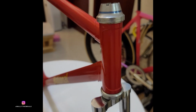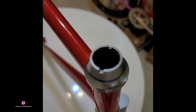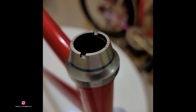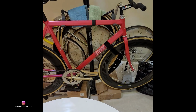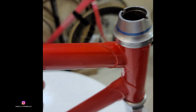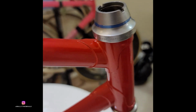And so the headset is really cool. That's kind of a bonus there. It is very dirty. I don't know if you guys can see it, but it's really dirty inside and outside. So it will need some service done, and I actually don't mind that, because as with all my bikes, I like to do my own service to my bicycles. That way I know what's wrong and what's right with my bikes.